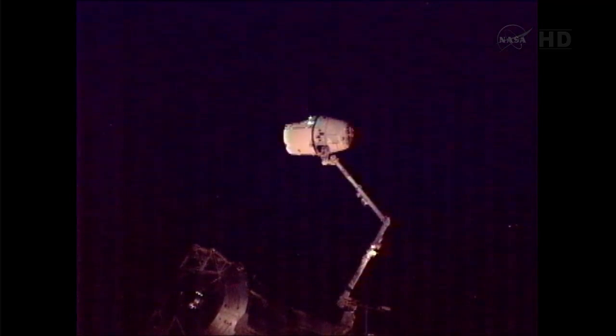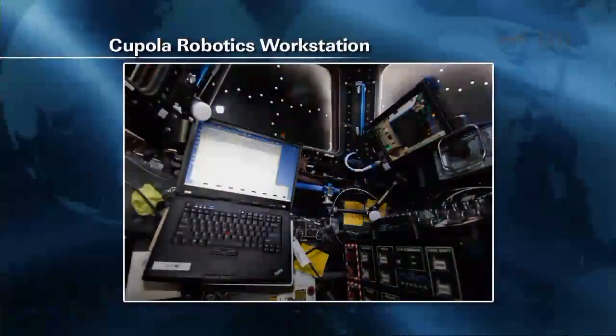This is Mission Control Houston, just to confirm the maneuver of the station's arm has been completed. So Dragon is pretty much at the release point. The ground team has confirmed with the crew a few minutes ago that both robotic workstations are up and running as expected. The crew, Aki Hoshide and Sunny Williams, Aki being the lead for this, will be moving down to the cupola workstation shortly and getting ready to release Dragon around 8:26 a.m. Central Time.